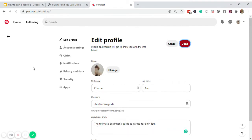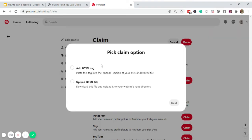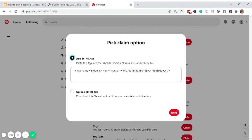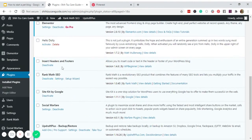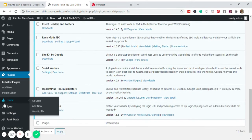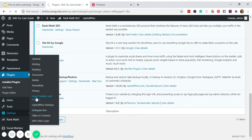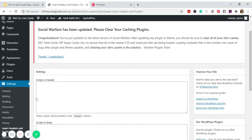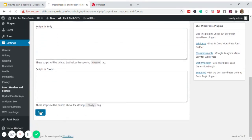Next, let's go to, wait, hold on. All right. Claim, because we need to claim our website. So we will just put shih2careguide.com. Click claim, and then add HTML tag. You will copy this, go back to WordPress, and go to insert headers and footers. Wait, it's under settings, insert headers and footers. There you go. Okay, and then we will copy and paste the code here, and then click save.